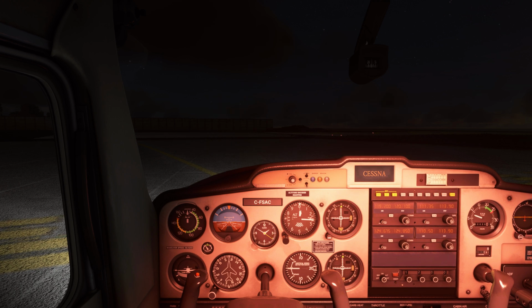Cessna Foxtrot Sierra Alpha Charlie, ready for departure, runway 08, departing circuit to the south. Sierra Alpha Charlie, roger, cleared VFR not above 2,500 feet, cleared for takeoff runway 08, wind calm. VFR not above 2,500 feet, cleared for takeoff runway 08, Sierra Alpha Charlie.